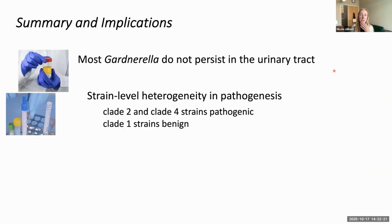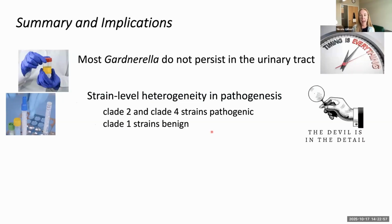To summarize some implications of the results so far: we're able to say now that most Gardnerella really don't persist in the urinary tract for very long, and that there are strain and clade level differences in the pathogenic phenotypes elicited by Gardnerella. Clade 2 and clade 4 appear to be more pathogenic, at least to the urothelium and the bladder tissue. For clade 1 strains, we never saw a damaging phenotype. I think this has implications for how we move forward, potentially screening for pathogenic Gardnerella, reminding us that when and where we look and which strains we look for are going to matter.